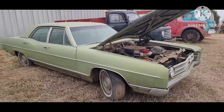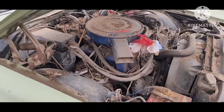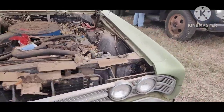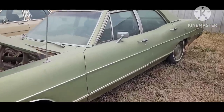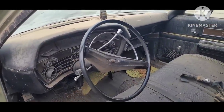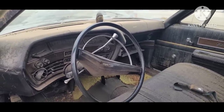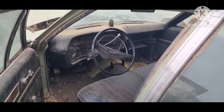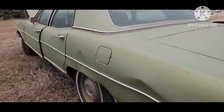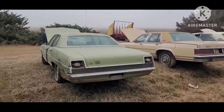69 Galaxy 500, 351 Windsor. It's kind of rusty. Good memories of these cars. I never rode in ours, but it sat in our farm and I played in it as a kid, and I'll never forget that dashboard. Dashboard to me will always be a triumph of industrial design. Down the backs of all of these one time.